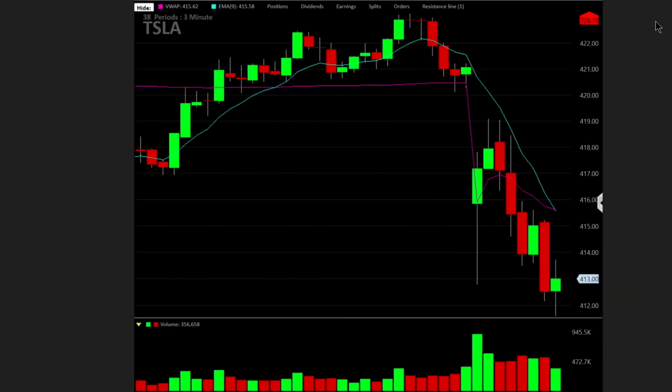You don't jump in front of that front side strength with no plan. And that's a very dangerous way of trading short. Some people are extremely successful at it. I prefer to short the backside weakness.